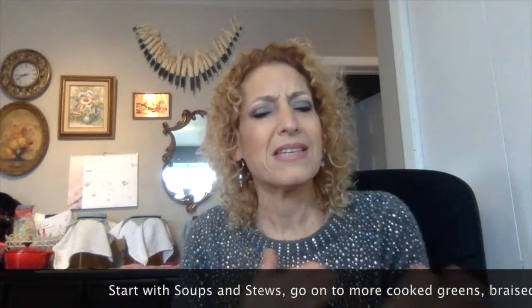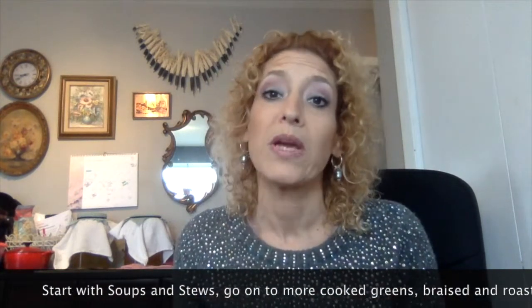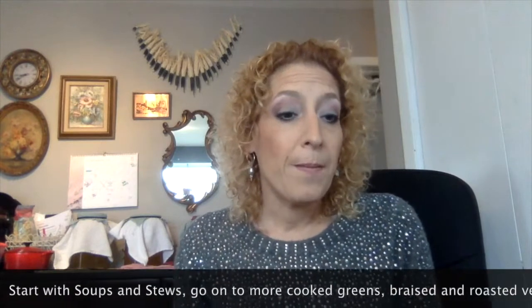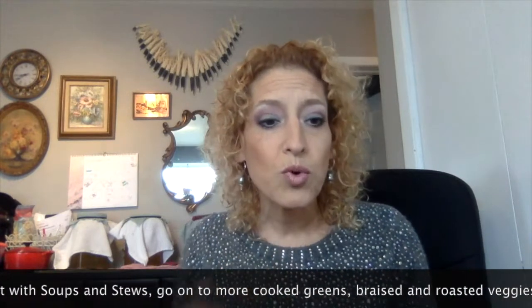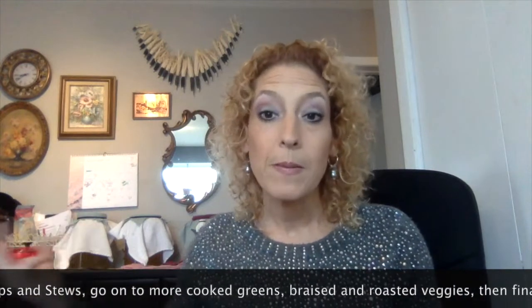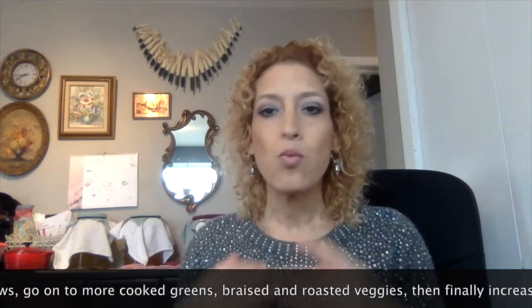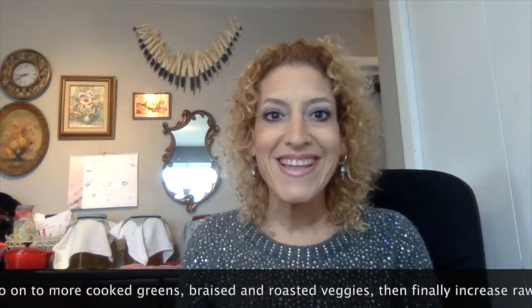Do it in a smaller amount, and then you can slowly increase depending on how you're doing with your system. So you want to go from soups and stews to more cooked veggies and greens, roasted veggies, so a little bit less cooked or processed. But still, you want to make sure that the flavor development is there.